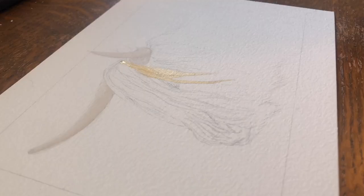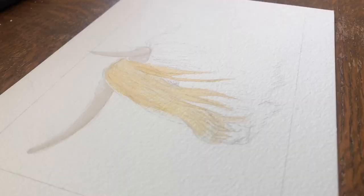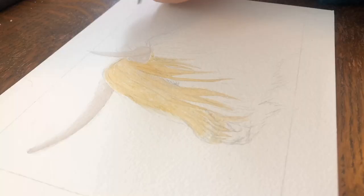As always, I like to start by blocking in the lightest colour. This lets me see the image start to take shape and takes away the white page. I will build on this in layers, getting darker and darker as the painting progresses.